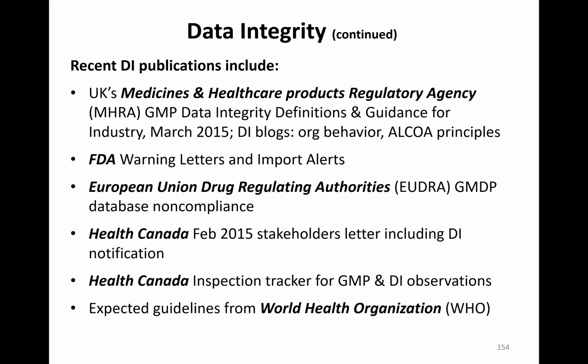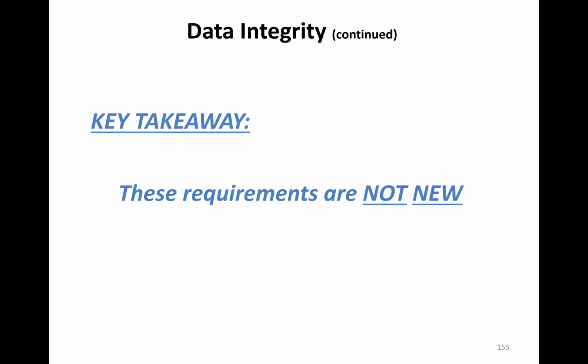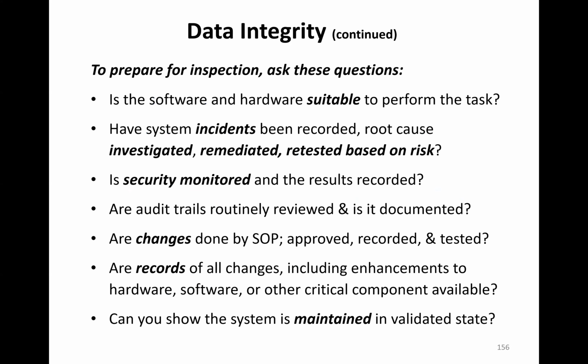There are a lot of different data integrity publications. The MHRA has something, the FDA, the Health Canada has it, the World Health Organization, WHO. So these are all worth looking at if you're operating in areas where these agencies are operating. The requirements for data integrity are not new. They are simply restated things that were always required, but people are failing to meet.